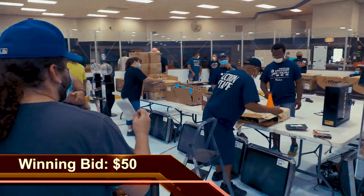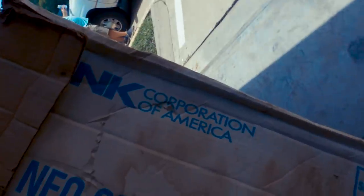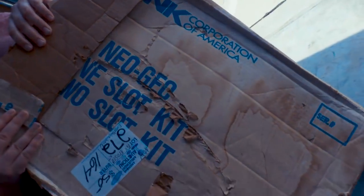$50, buyer $164. All right, so lucky for me, not a whole lot of people are wanting Neo Geo stuff right now, I guess. So $50. I got this Neo Geo kit. I'm ready to go. Good stuff.